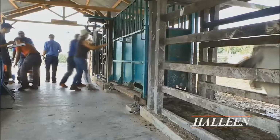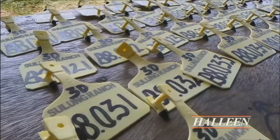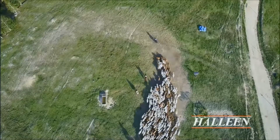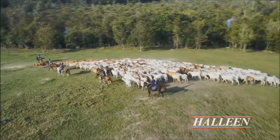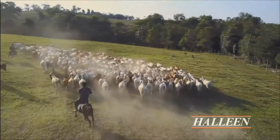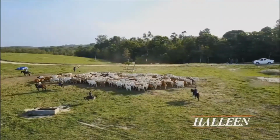Since Halleen has been part of this Soolong Ranch project, we've utilised Australian techniques in Indonesia. It really hasn't been seen before. They're utilising horses for mustering and the moving of cattle. We're utilising Australian techniques in controlled mating programs, and we've seen it now where they're really taking it to the next level in their animal handling and breeding techniques.